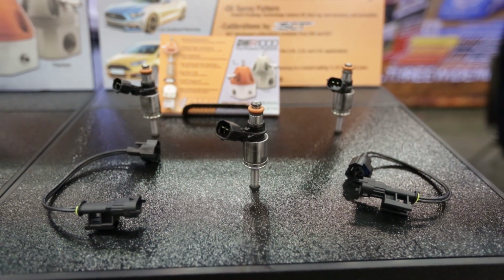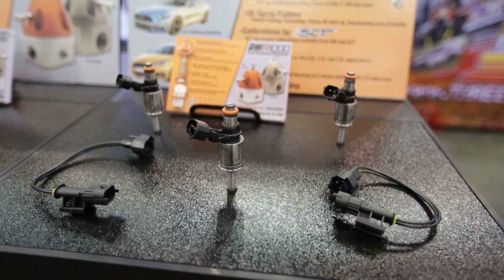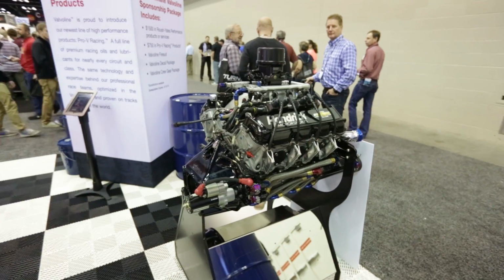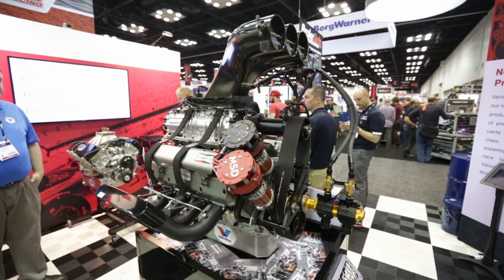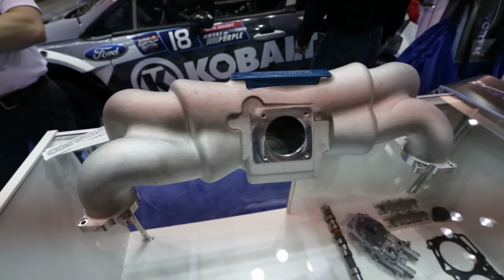Direct injection Ford owners looking for more fuel delivery may want to check out Deutschwerk's new 1700cc GDI injectors. Just when you think an LS engine is big, Valvoline shows us this 10,000 horsepower Goliath funny car motor.